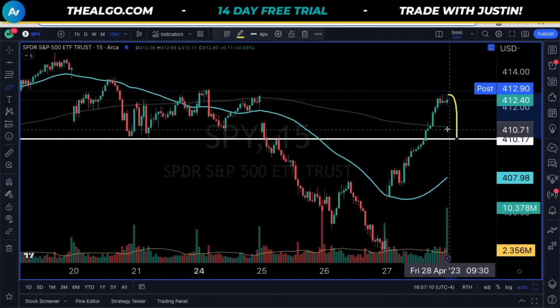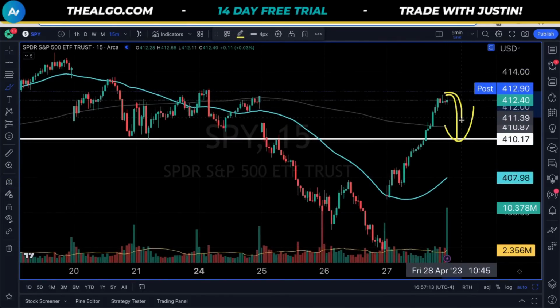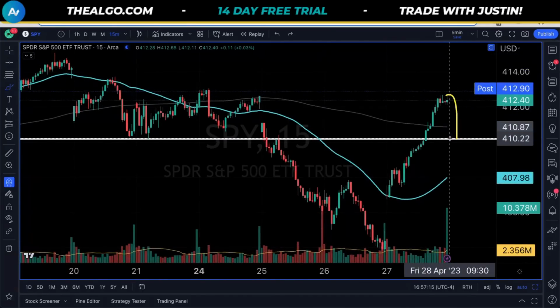So that's really what I'm watching for. Are we going to crash land into Friday on core PCE? Are we going to hold up? And I'm not sure. So we went through all the levels.